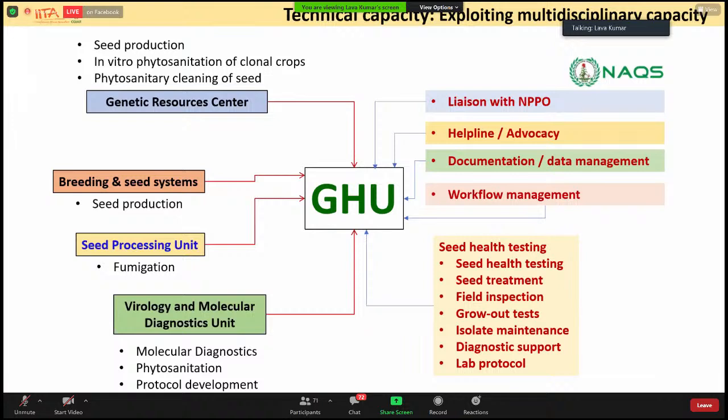all the permits and everything. Workflow management is very, very critical because all the GHU exchange activities are time bound. So we have to make sure that the material is delivered to the end user on time. Otherwise, they may miss the season, or seed may lose viability. So we are dealing with perishable material. So workflow management is extremely important.